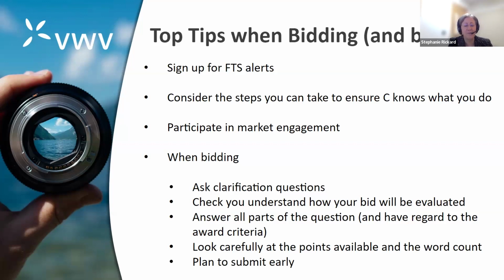Some of these are fairly obvious, but sign up for the find a tender alerts to get ahead of the transparency notices. I think the second point and third point go together, which is it's really important now with the new processes that the commissioner knows what you do and the extent of all the services that you provide. So when they are considering the direct award processes, that they have got full information. And one of the ways that you can do that is in participating in market engagement. But we'd be interested to hear if anybody has been proactively trying to provide commissioners with information, and how that's being received.